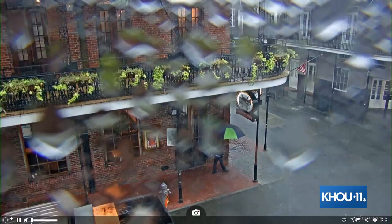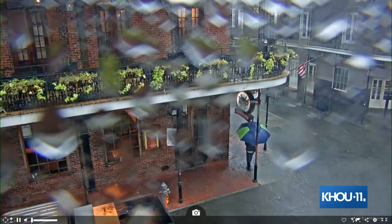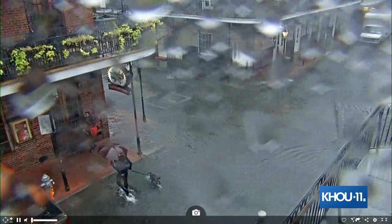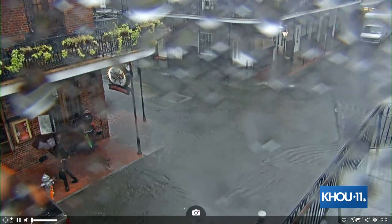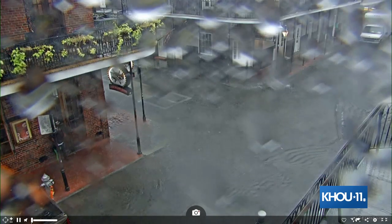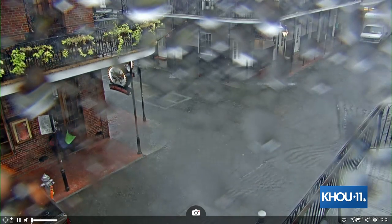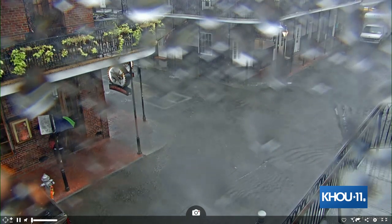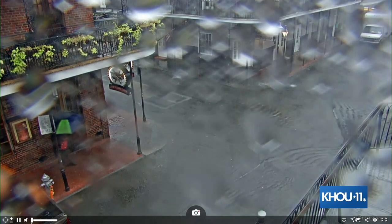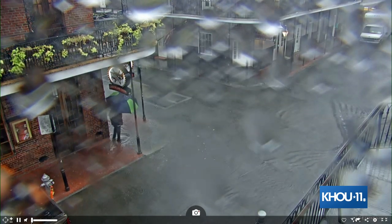So I want to actually show you a live look at Bourbon Street in New Orleans. The same storm that we've been watching, the one that moved from inland into the Gulf, is now pounding New Orleans with rain. They are seeing flash flood warnings, street flooding. As you can see, there are some folks hiking through what looks to be water about a foot deep along Bourbon Street. There are tornado warnings in Orleans and Jefferson parishes. And this is all what Chita has been tracking, what our entire weather team is looking at, because this is what the National Hurricane Center says could develop into a tropical system.